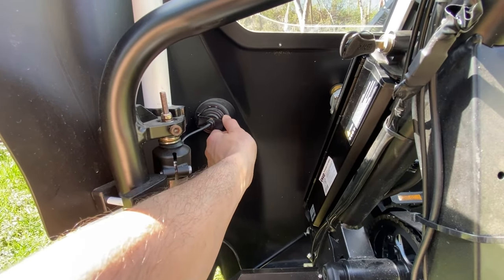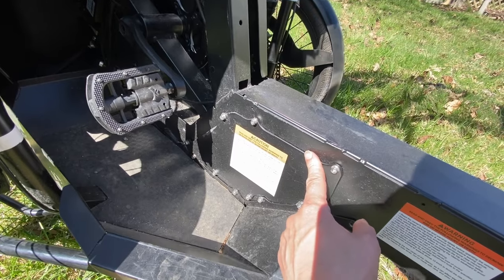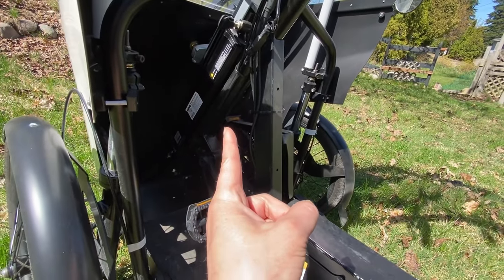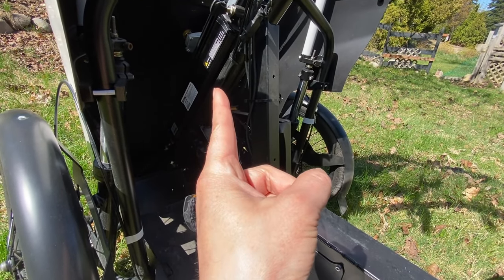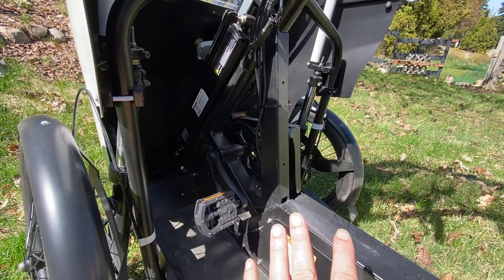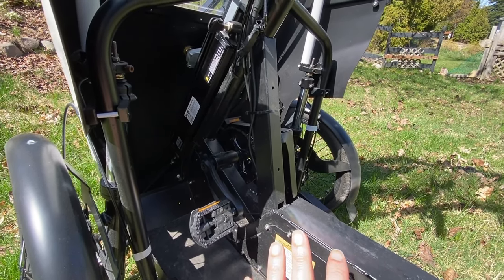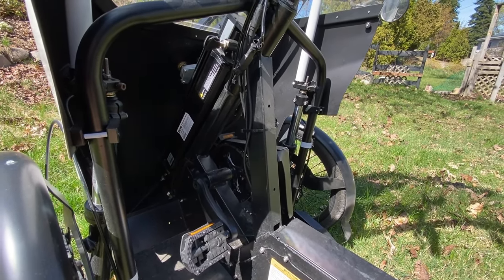Down here inside the frame, this is where the power inverter was housed. The old one has been pulled out and the new one is in. So now we can leave the battery in the bike without the phantom load issue. And I haven't really been riding it that long since it's been upgraded, but it does feel like there's also been an improvement in efficiency as well.